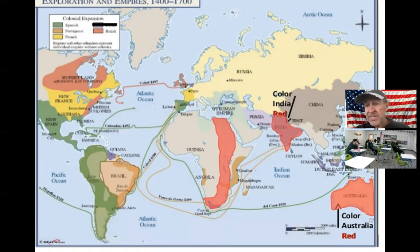Okay, that's a great place to stop. And this is, of course, the modern world really taking shape now because of these voyages of discovery.